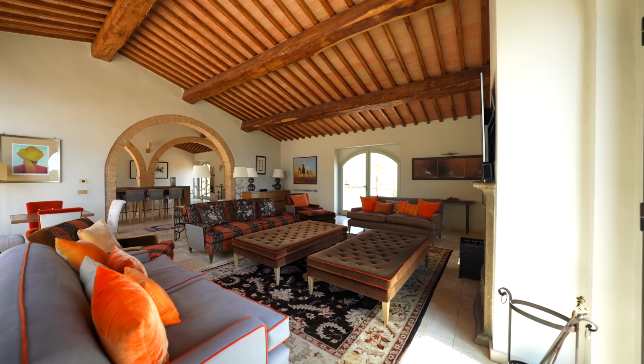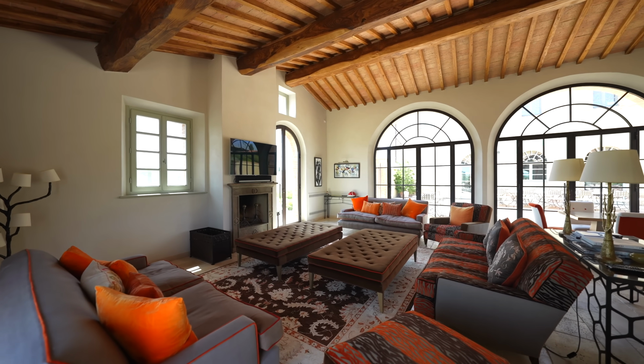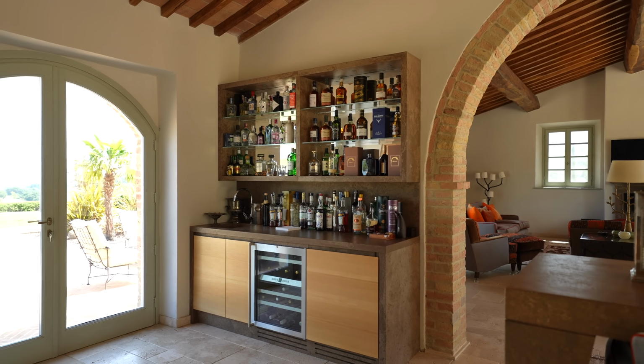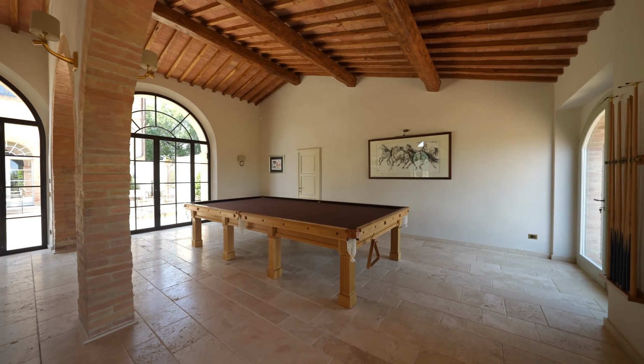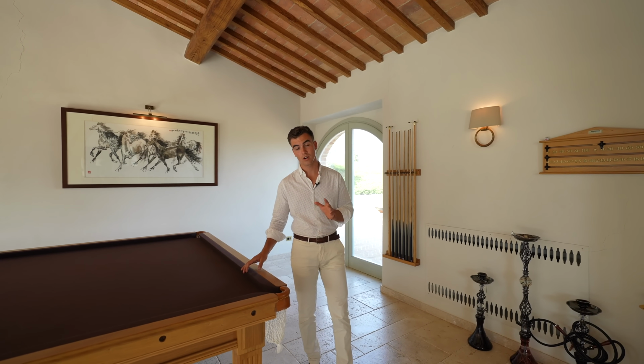Firstly, there is a large sitting and media room completed by a fireplace, with enough comfortable sofa spaces for a large group of friends or for your family. Then there is a one-of-a-kind bar area with a large individually designed travertino noce bar table and a bar unit complete with fridge, wine fridge, and everything you need to make an amazing summer cocktail. And of course, let's not forget about this incredible handmade full-size snooker table or card games table.